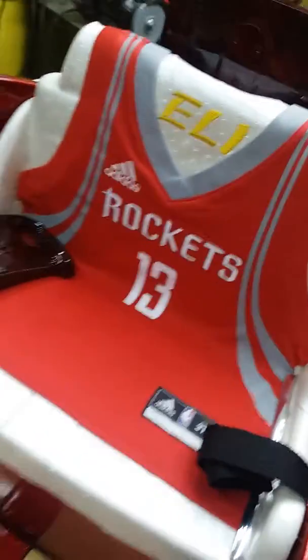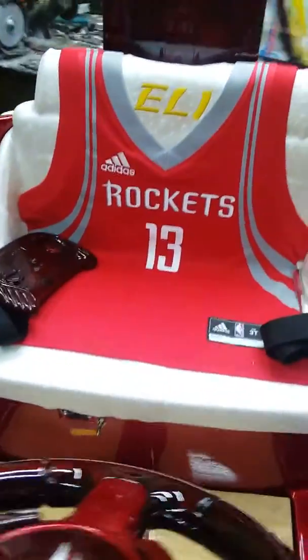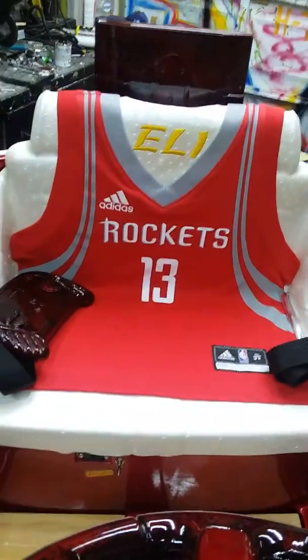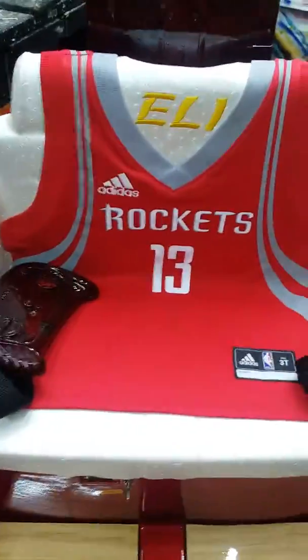custom mixed that myself. Got the remote control right there. Got the Harden jersey. Actually did the seat. Eli's the little boy that owns this Rolls right here. It's an official Rockets jersey there.